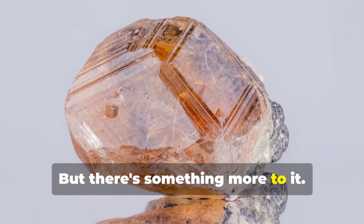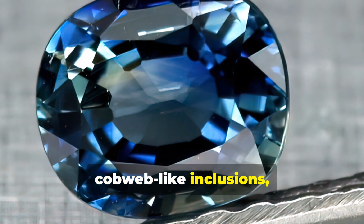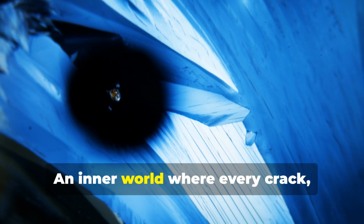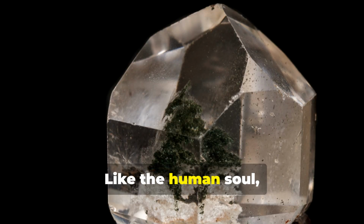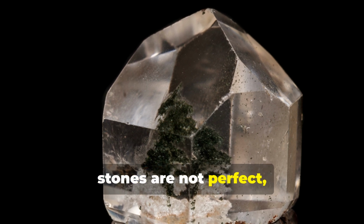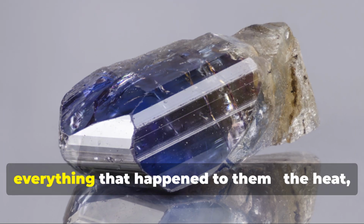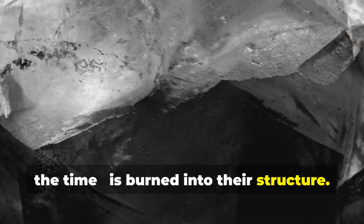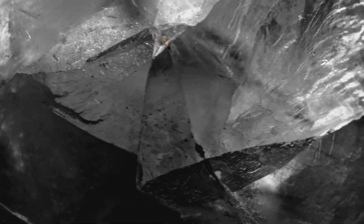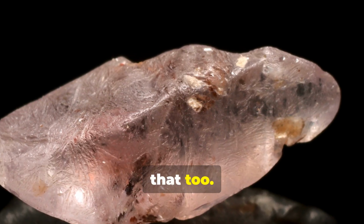But there's something more to it. As we look inside a sapphire and see the tiny cobweb-like inclusions, a familiar feeling washes over us. It's like looking at another being, an inner world where every crack, every little bubble is the imprint of an experience. Like the human soul, stones are not perfect, but that's what makes them beautiful. During their formation, everything that happened to them, the heat, the pressure, the time, is burned into their structure, into their soul. And as we look at them for a moment, perhaps we understand that we are like that too.